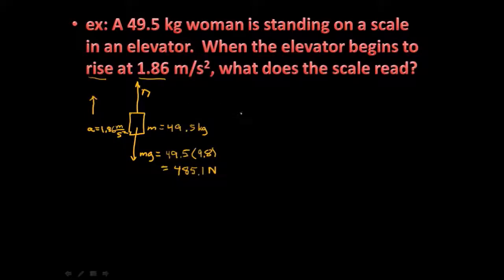So how do we solve this problem? Well, by using Newton's second law. You remember second law says that the sum of the forces is equal to mass times acceleration. So watch this. Since up is the positive direction, we use our arrowheads. Arrowheads are really, really important. Arrowheads matter to determine whether our forces are positive or negative. On the free body diagram, we just write magnitudes. You'll notice I wrote that as 485.1, not negative. That's just a magnitude. We let the arrowhead represent the direction.